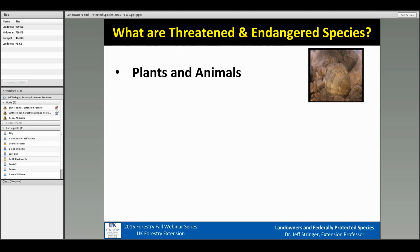Well, they could be plants and they could be animals, all different types of animals, from insects to birds, all that kind of thing. And these are all federally listed as threatened or endangered. And we'll talk more about the details of how that works here in a second. And like I said before, the examples of plants and animals, they could be terrestrial. They could be aquatic, so fish and mussels and clams, all that kind of thing. They could be birds. So any species of plant or animal out there could be threatened and endangered.